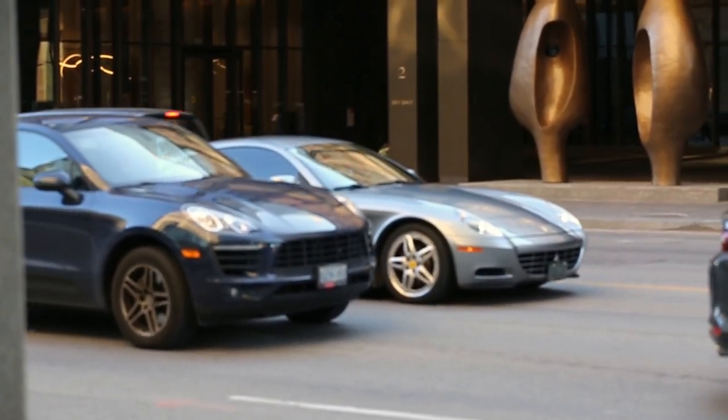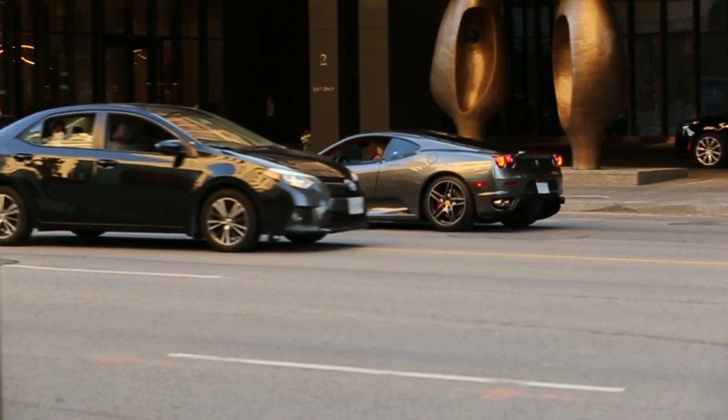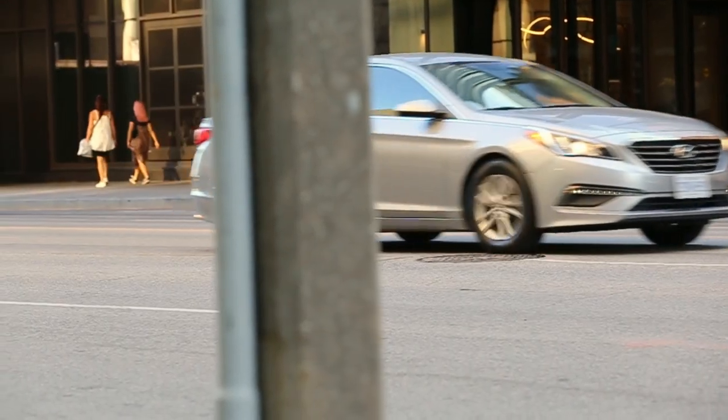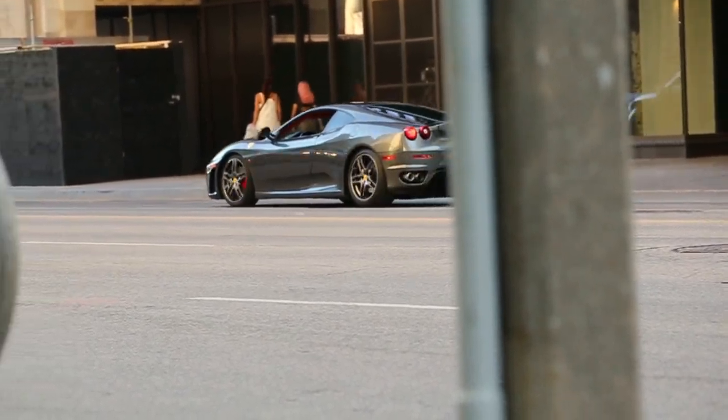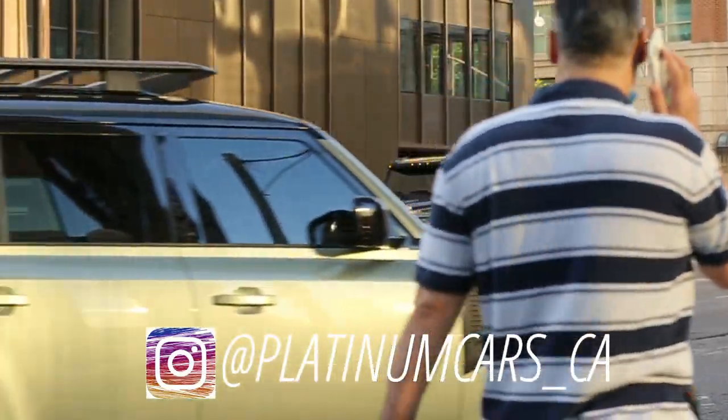Scaglietti right there as soon as I get to the spot. Great. Whoa. F430. This one I've never seen before.